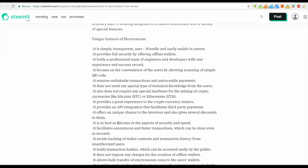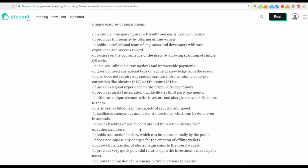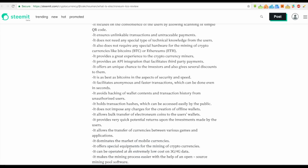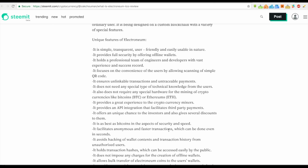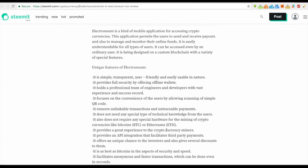All right. You guys can come through this list here on Steemit. I'm liking this. It can be operated at an extremely low cost on 3G or 4G data. Offers special equipment for the mining of cryptocurrencies, which, well, is it from the phone or do I need special equipment, right? And then there's a little bit of hype in here. You could have participated in the ICO. I think even in here there is a little bit of hype.